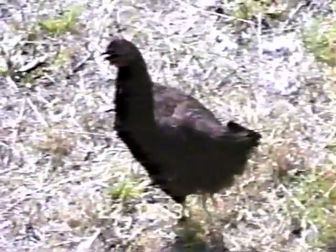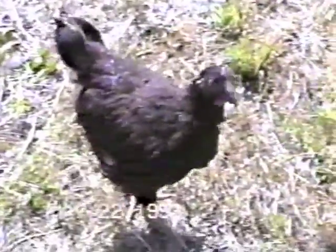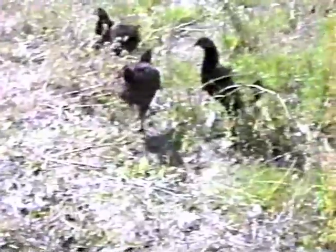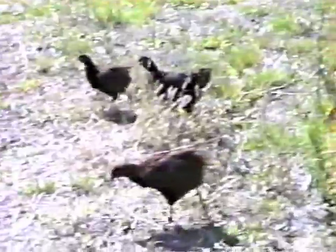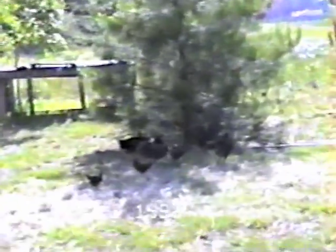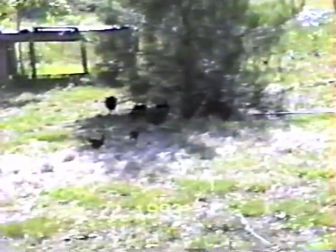There's another pullet of yours, half and half. And that's another one of your 50-50 batches. They run and they run and they run. Over here under that pine tree is my all-star team. I don't know if I can get some decent shots. These are the kids that I think are going to really help me out next year in my breeding program.